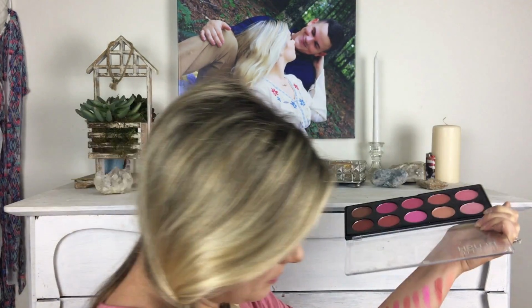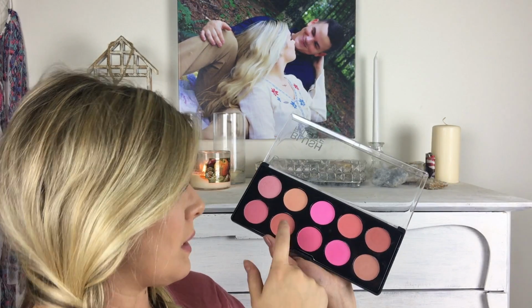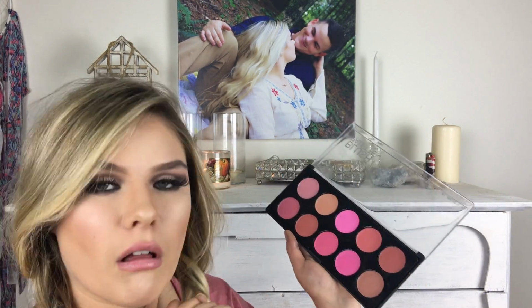Okay. So as you can see, they are very, very pigmented. They're a little bit dusty, some of them are, but a lot of them are really, really creamy and have that really nice consistency to it. Definitely, I have hardcore been using these two right here and this one. This one's probably been the one I've used most, but these two, oh, I love them.